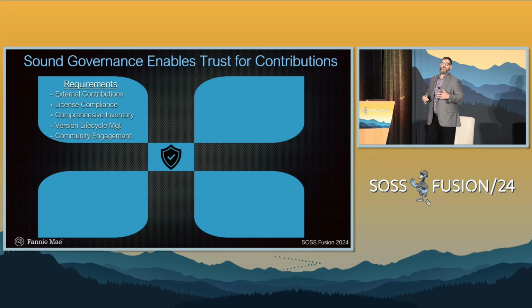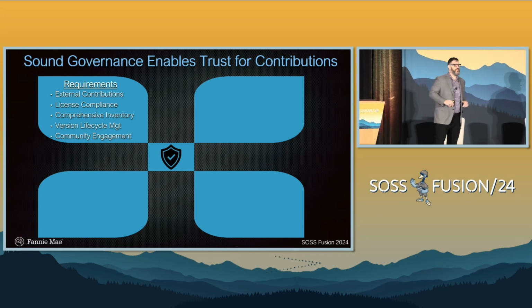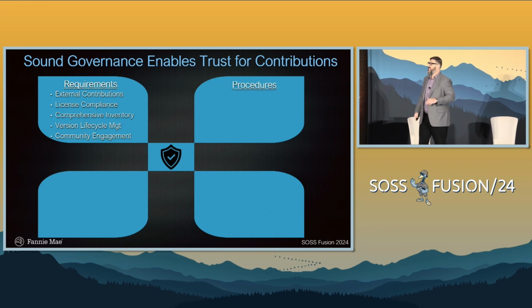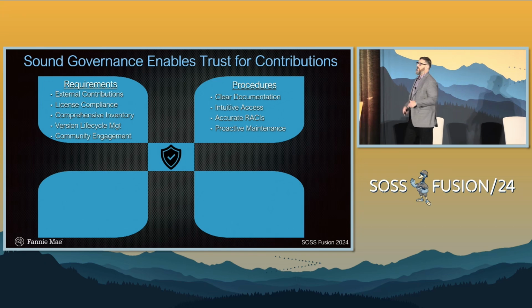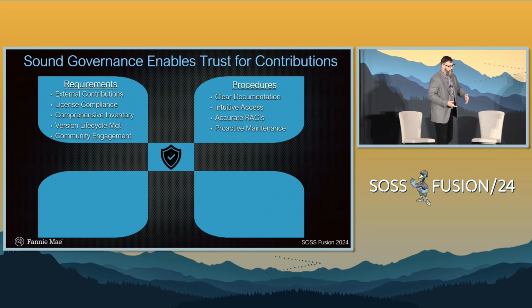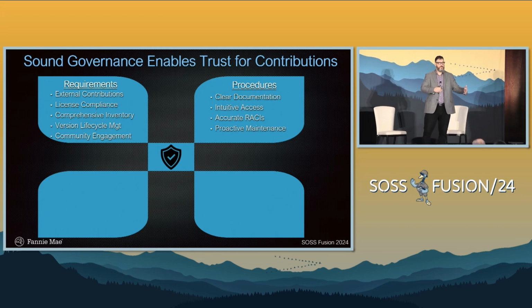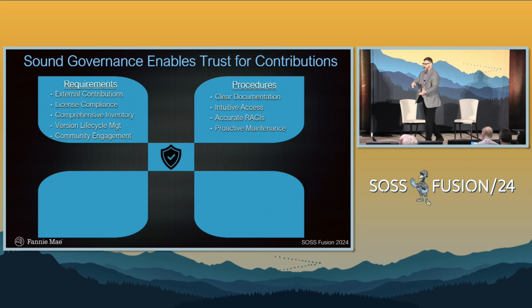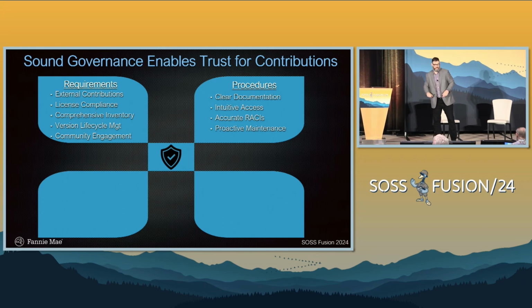So great, establish some requirements. They're sitting out there on a piece of paper. How do you actually meet those requirements? With procedures. Think of them as job aids that need to be clearly written, they need to be accessible, all of them have to have a RACI, right? So if I'm Joe Blow working down in an application squad, I need to know if I'm responsible or need to be accountable, right? For a particular aspect as it relates to managing that open source. And proactive maintenance, right? We don't want our procedures and job aids to collect dust.